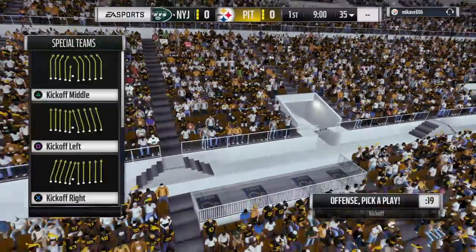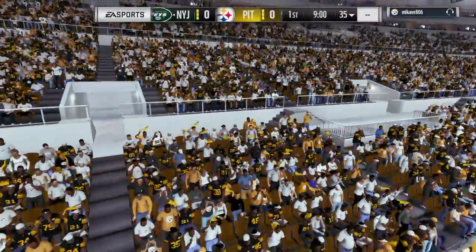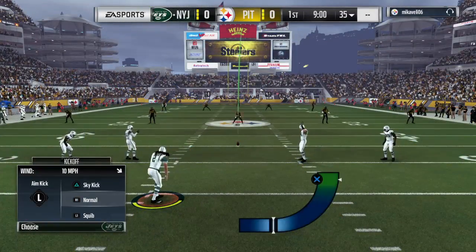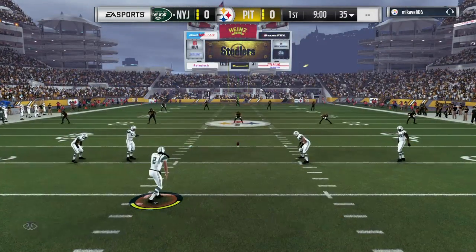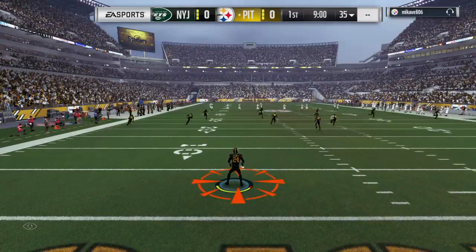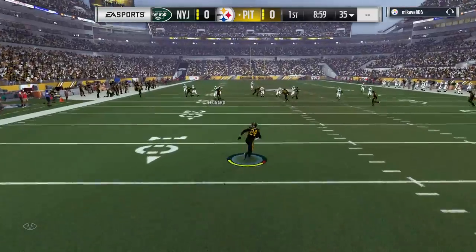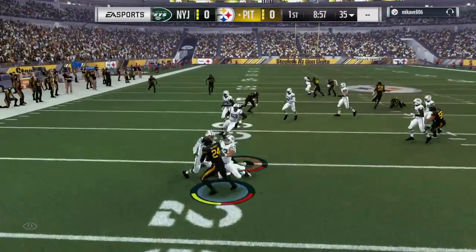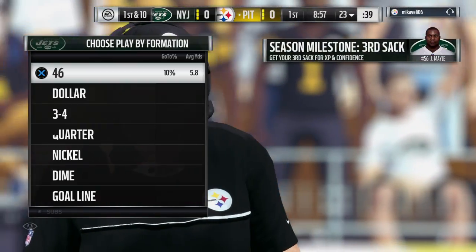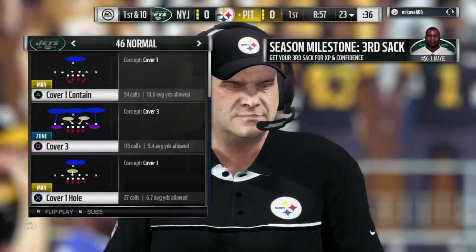For the call, let's send you out to the broadcast booth, where we'll join our commentators, Brandon Godden and Charles Davis. Right at the convergence of the Three Rivers on Art Rooney Drive, we welcome you to Heinz Field in Pittsburgh, Pennsylvania. Today we've got an interesting Week 11 matchup on tap between the New York Jets and the Pittsburgh Steelers.